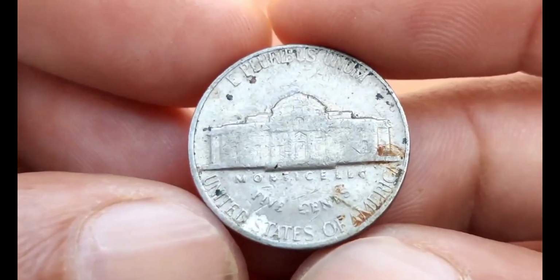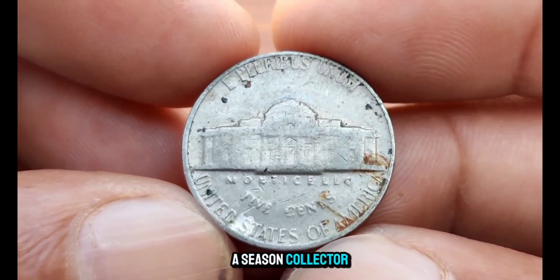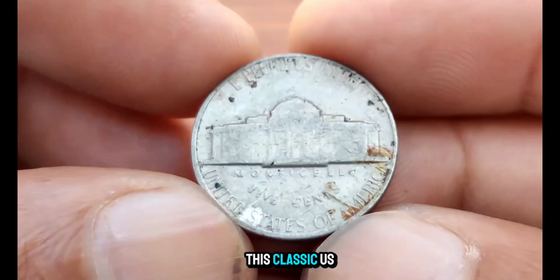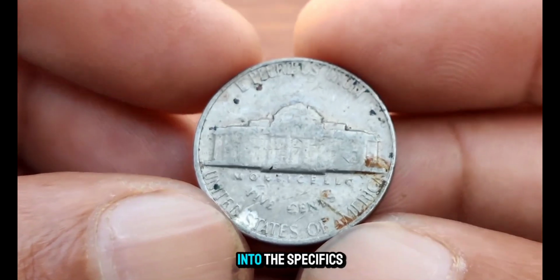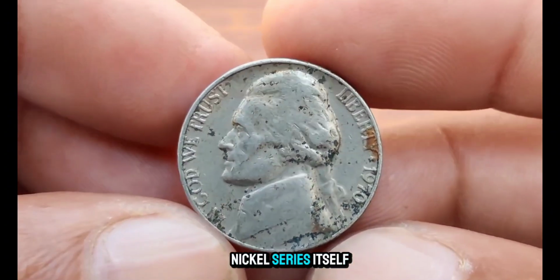Coin history, and we're going to explore its collector market value today. So whether you're a seasoned collector or just starting out, stick around as we explore the story and market value of this classic U.S. coin. Before we dive into the specifics of the 1970 Jefferson nickel, let's talk briefly about the Jefferson nickel series itself.